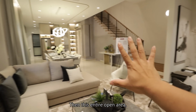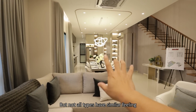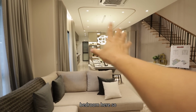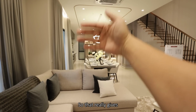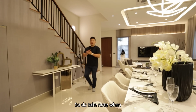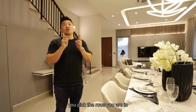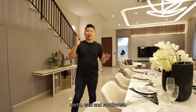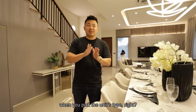Then this entire open area, right? It's just very enjoyable, but not all types have similar feeling because this is type A. There's another type C where there's a ground floor bedroom here, so at the kitchen island area there will be a wall already, so that really gives a different impression altogether. So do take note when you pick the unit type, you pick the rows you are in, you pick the orientation, but most units are actually facing northeast and southwest, so there's no direct east and west. So be very mindful when you pick the unit type, right?